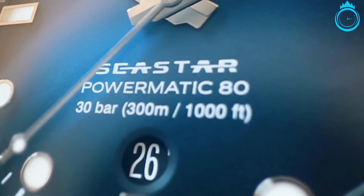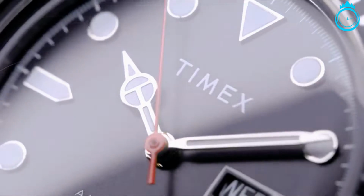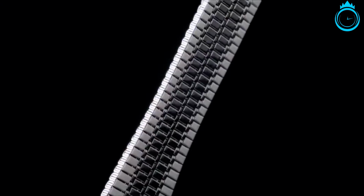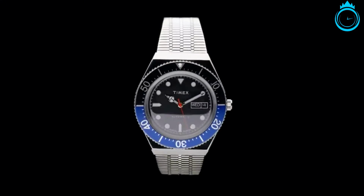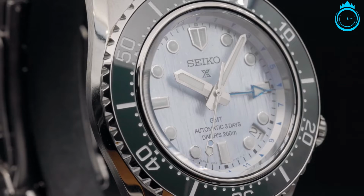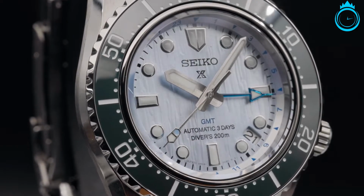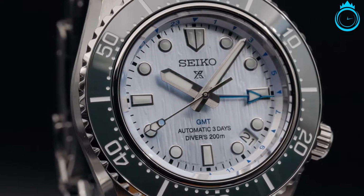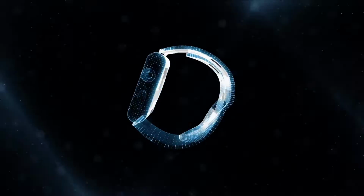Yet despite almost everyone knowing Rolex, there's only a handful of us that can actually access and afford their watches. So, it begs the question, what are the best affordable alternatives to the Rolex Submariner? If you like the look of the Rolex Submariner, but you don't have the bank balance to support one, here are some great examples of sub-inspired dive watches for less than $2,000.